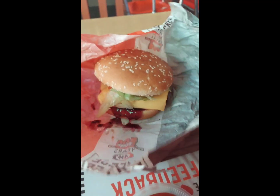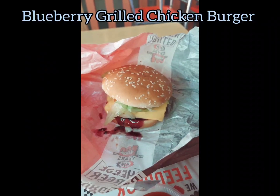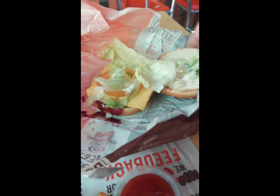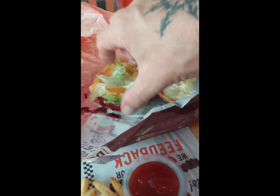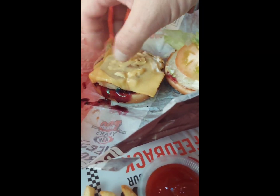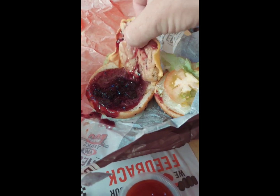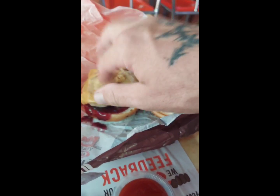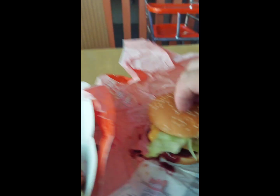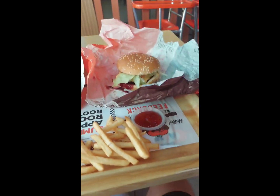So I got the limited edition blueberry grilled chicken burger. Now this has lettuce, tomato, mayonnaise, cheese, but it has a blueberry sauce. There's the little chicken patty and a blueberry sauce for this burger. Now, I have no idea how that's gonna taste, but we're definitely gonna find out.